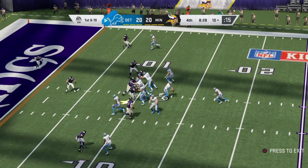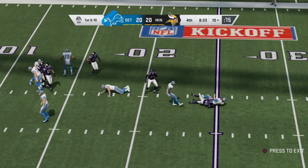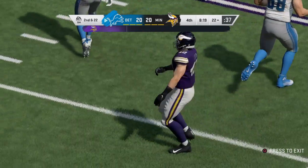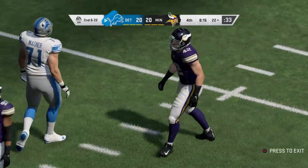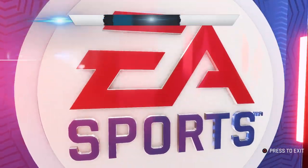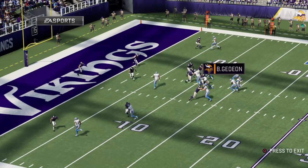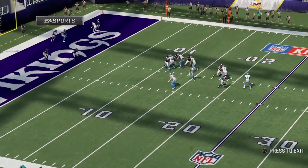Faking the give to Johnson. Now it's Stafford. Nowhere to escape, and he goes down. Ben Gideon able to run him down for a loss of 12 that time. And on first and goal, they decided to throw for it, but the coverage was excellent. And he kept holding the ball, hoping someone would shake free. Instead, he's hit and drop. And now, they're not even in the red zone anymore.